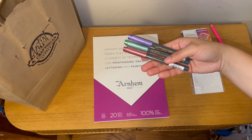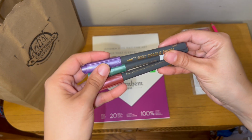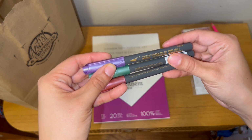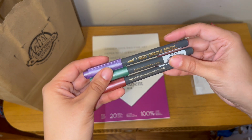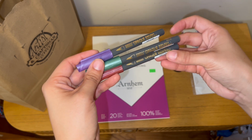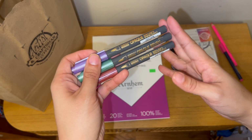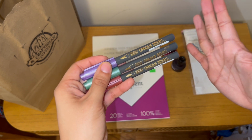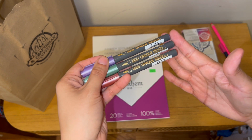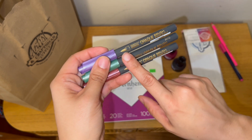Okay, so the next thing I purchased were these metallic paint pens. I have no idea what they are. I wanted to try something new. So my intention in going into the art store today was, let's find something we've never tried before. So this was the thing. And I don't know what these are. These seem to be just like brush markers sort of thing. They do have brush tips.